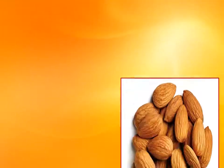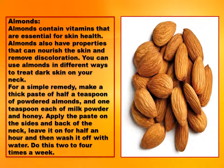Number 1. Almonds. Almonds contain vitamins that are essential for skin health. Almonds also have properties that can nourish the skin and remove discoloration. You can use almonds in different ways to treat dark skin on your neck.